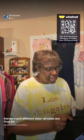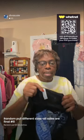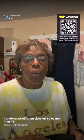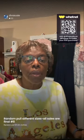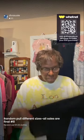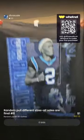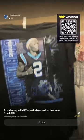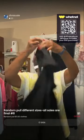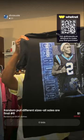This is a man's t-shirt that a lady can wear. It's an oversized, extra large. Great quantity. Got three pairs from you. Oh, okay. Awesome. This is short sleeve. Carolina Panthers. For the person that's into sports, it's plain on the back. Short sleeve t-shirt.